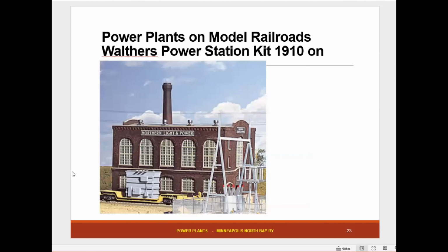Now we'll talk about modeling a little bit. This is the Walthers power plant. It's a nice building from 1910 to 1920. And it's probably self-contained. There's a door on one end. The coal goes in. The turbine generator, boiler, everything's in there, and it has a chimney. Now this substation is like post 1970, much more modern, and so is this transformer.